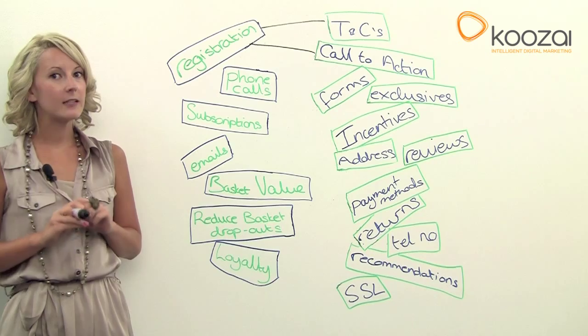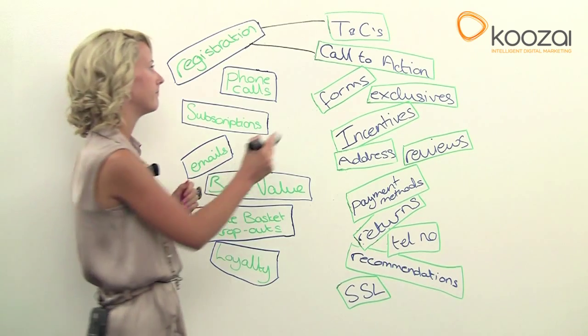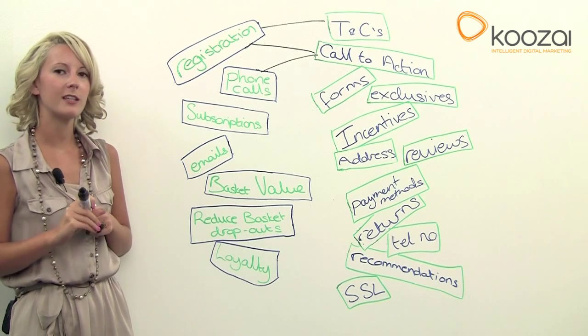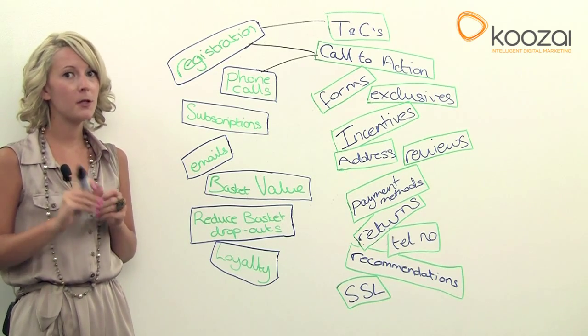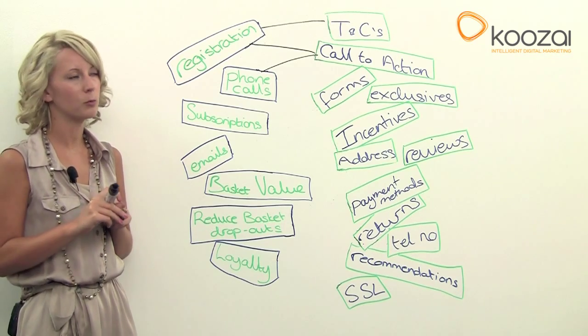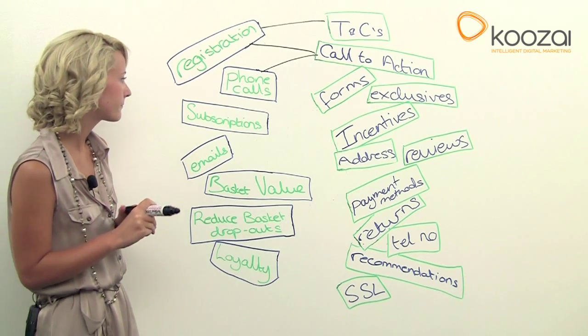You might want to increase the number of phone calls you get from your site. Again, having a really big call to action is really important for this. If it's a free phone number, you should state that, and if it does have a cost, then letting the consumer know what it will cost them is also helpful.